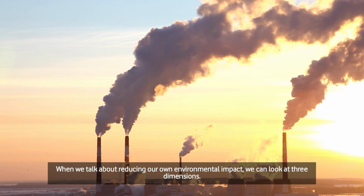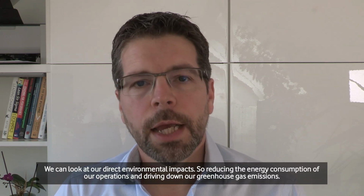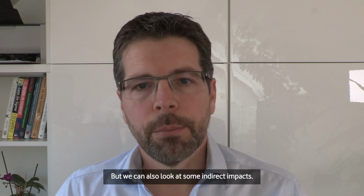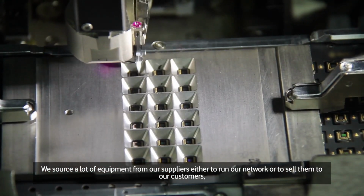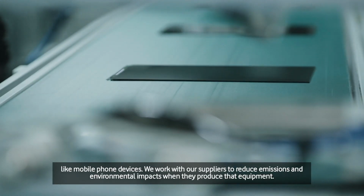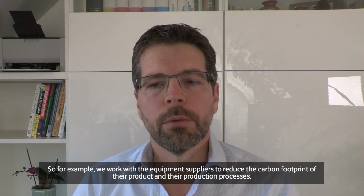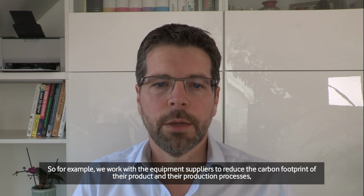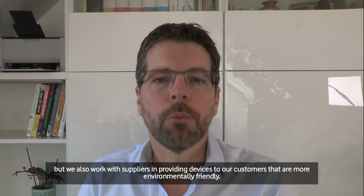When we talk about reducing our own environmental impact, we can look at three dimensions. We can look at our direct environmental impacts, so reducing the energy consumption of our operations and driving down our greenhouse gas emissions. But we can also look at some indirect impacts. Looking at the indirect emissions, we source a lot of equipment from our suppliers, either to run our network or to sell to our customers, like mobile phone devices. We work with our suppliers to reduce emissions and environmental impacts when they produce that equipment. So, for example, we work with the equipment suppliers to reduce the carbon footprint of their product and their production processes. But we also work with suppliers in providing devices to our customers that are more environmentally friendly.